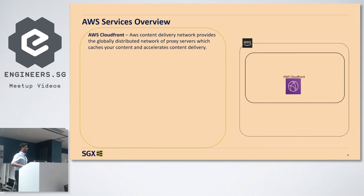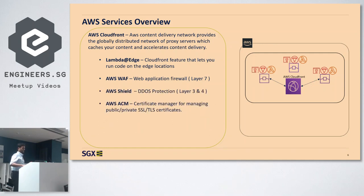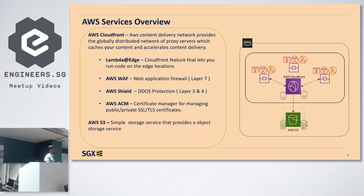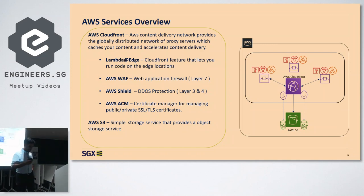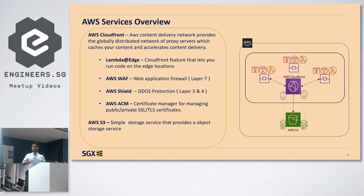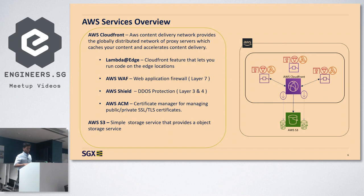So let's quickly go through the AWS services involved in this implementation. Holistically, two services are involved, which are CloudFront and S3. CloudFront is basically a content delivery network, which you have all heard of. This content delivery network is a globally distributed network of proxy servers, which caches your content and accelerates your content delivery. What was interesting to me about CloudFront's engineering is that it also optimizes your TCP round trip. In a good scenario, CloudFront reduces the TCP round trip time by one RTT, which is very significant. And there are some sub-services like Lambda Edge, WAF, Shield, and ACM.